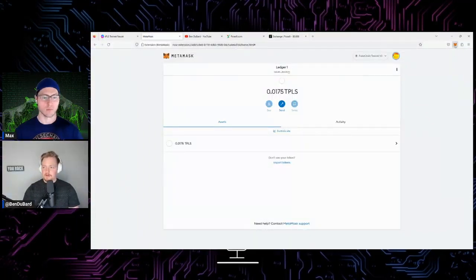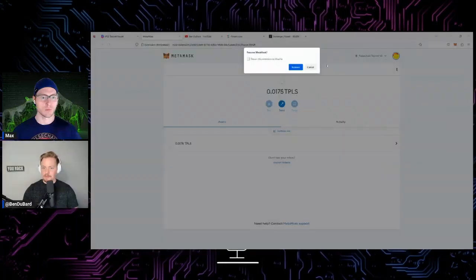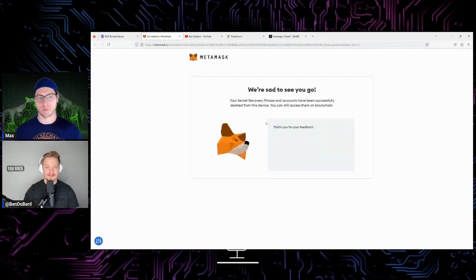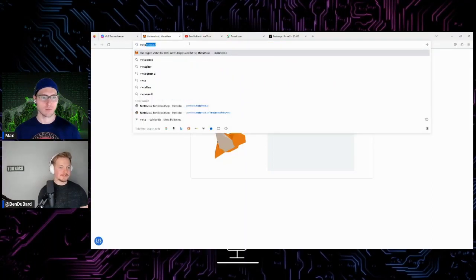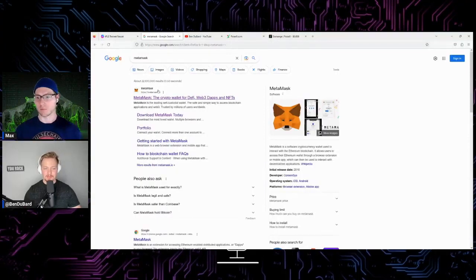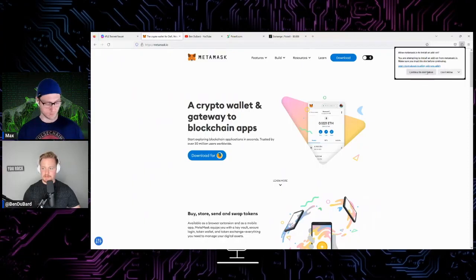But just really quickly, a big mistake that people make. I'm going to remove MetaMask. So first, let's just type in MetaMask on Google and see what happens. Okay, so sometimes there's ads that pop up, obviously, that scammers will run for fake MetaMasks. But this time we didn't get that. But you see metamask.io. Click on that. We'll go to download. Download for Firefox. That's the browser I'm using.